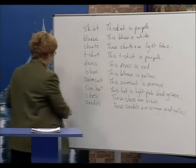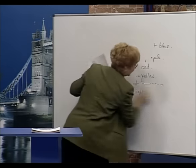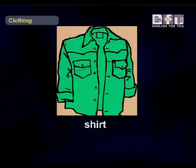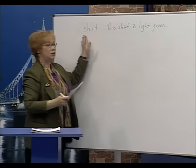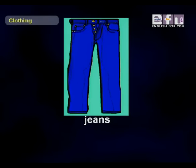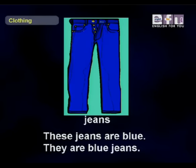Okay, let's look at some clothes for men. Now, we'll look at the names and we'll look at the colors too. So, first we have shirt. This shirt is light green. Shirt. This shirt is light green. Jeans. Probably you know jeans. These jeans are blue. They are blue jeans.